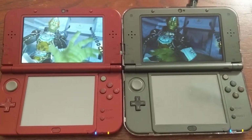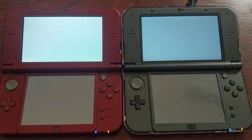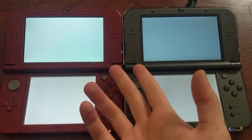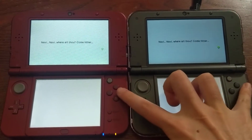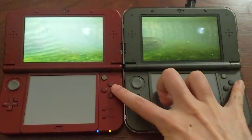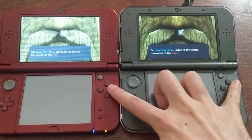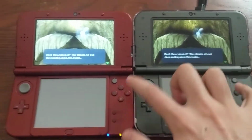When I started getting into 3DS stuff more, there was a lot of hay made online about the differences between the IPS and the TN screens, and for my money, I really didn't think much of it. I didn't know why you would bother seeking out one over the other. They both play the same games and they do the same thing. After having owned this one for a little while, I gotta say, this looks good. This looks really good.